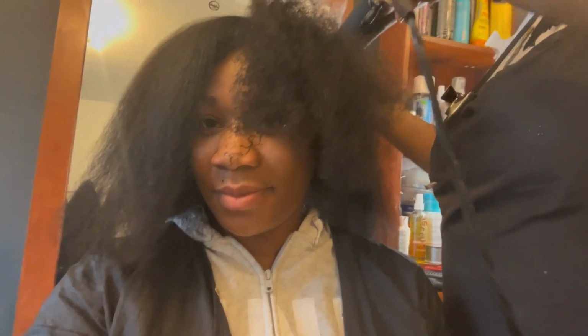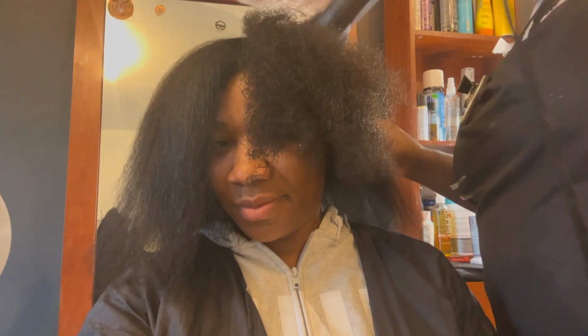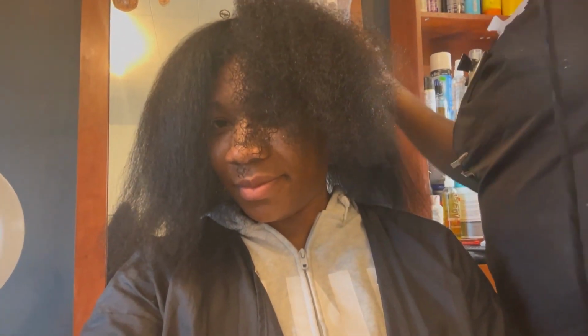So as you can see, she's going in with the blow dryer and the Denman brush, just making sure that she blow dries out my hair. And she does use a heat protectant as well to make sure that I don't get any heat damage. I know some naturals, or some people who are natural, don't put heat to their hair at all.